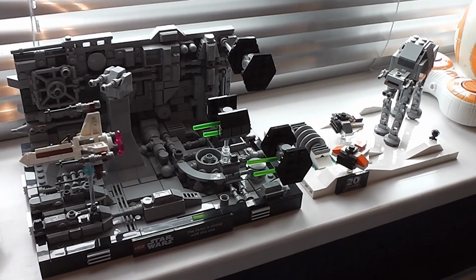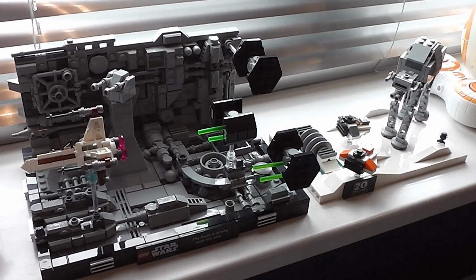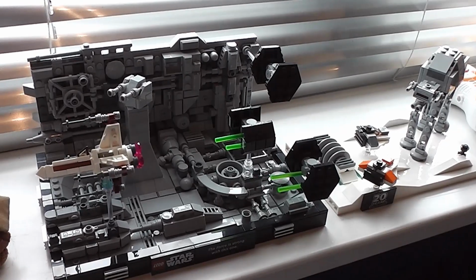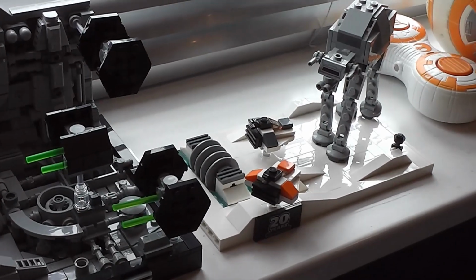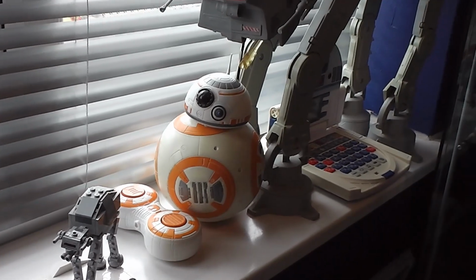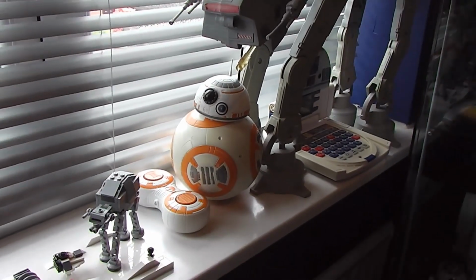So into the windowsill first, I've got a couple of more recent purchases. These are Lego dioramas of a couple of famous scenes from the trilogy. So you've got the Death Star trench scene from the first Star Wars film, and then also the AT-AT attack from Empire Strikes Back. Remote control BB-8, because BB-8's cool, and why not? I'm not as big a fan of BB-8 as I am of R2-D2, but I've still got a few BB-8 things.